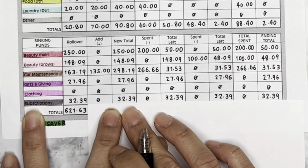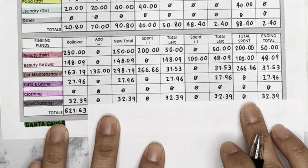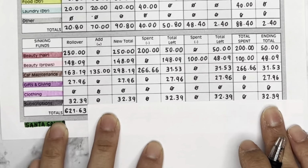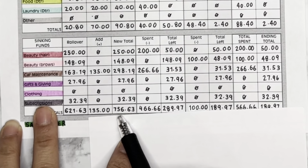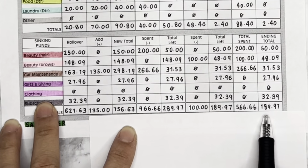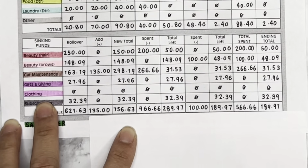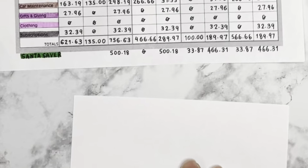So for subscriptions, I started with $32.39. I didn't spend anything, so I'm left with $32.39. And all in all, for sinking funds, I had $756.63 to start, and I spent $566.66, and I'm rolling over $189.97. New on the bottom here, I don't know if you guys can see that.